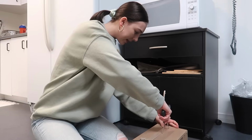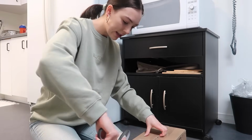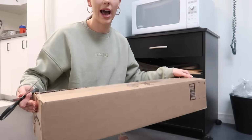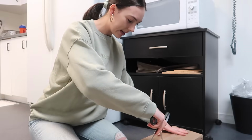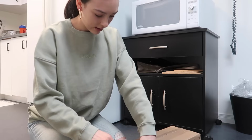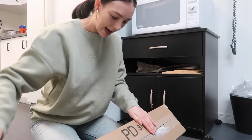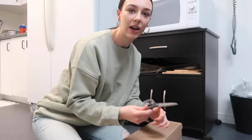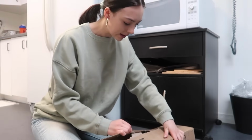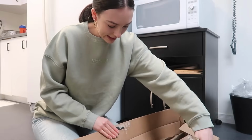And then let's see what's in this one. I have a feeling this is a yoga mat because of how long it is. Like, I didn't order anything else that would be in such a long box. Come on. I have an X-Acto knife somewhere, but I always find myself using scissors instead. I don't know why, but it always happens. Yep, I was right.